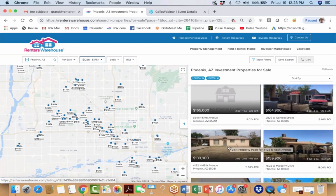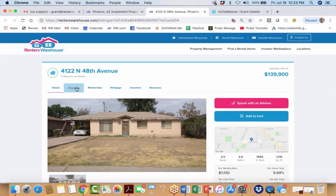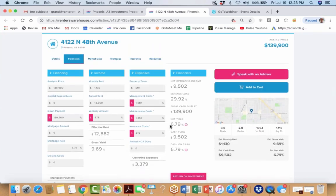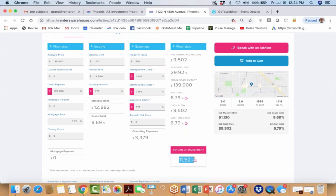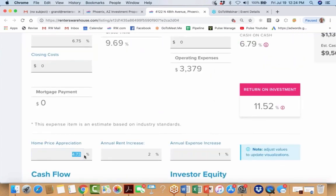Okay, so here's a $139,000 house. Go to the financials. This is showing a high net yield. Okay, but what is the 11.52 ROI? What is that? Well, that is the yield, the income that I'm making on the property, because I have no mortgage. That's the same as the cash on cash return, and it adds onto it for me my home price appreciation rate. Well, where did that come from?